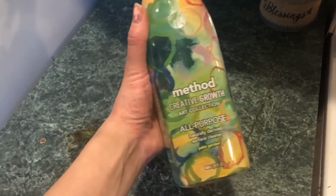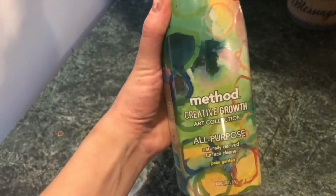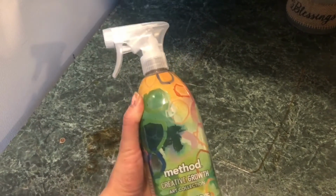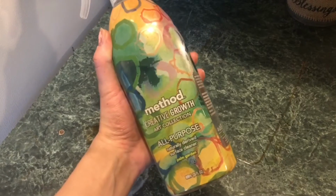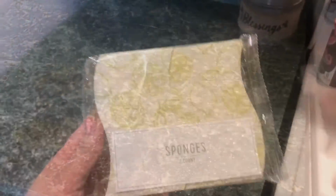Alright guys, this Method spray smells amazing. I picked up 2 of these because they were on clearance at Target for $1.70, but it's in the scent Palm Garden. I can't find this scent on the Grove Collaborative website. I only found it at Target. So sometimes you can find some things at Target that you cannot find at the Grove site. I picked up 2 of them because there were 2 left, and I really like the smell, and the packaging is so pretty too.